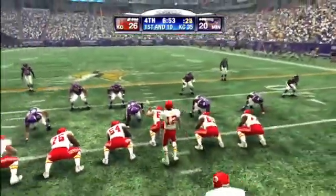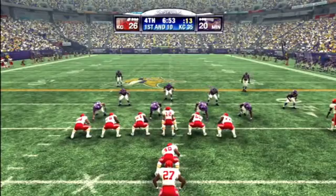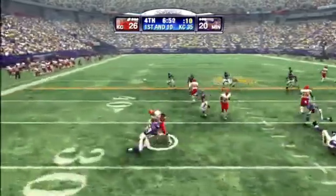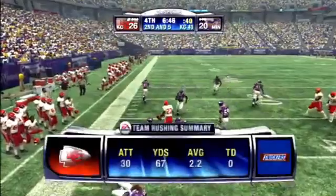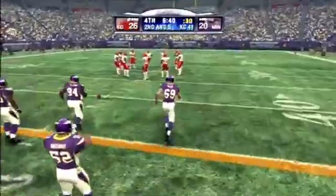Croyle comes to the line under center. They'll line up in the I formation. They're going to pitch it. He's brought down around the 41-yard line. Johnson gains around 5 yards on the toss play, from their own 41-yard line.